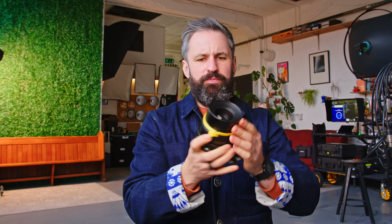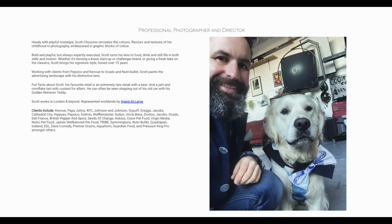This right here, this is a 90mm Sekor Z f3.5W. This is a £200 lens. Yes, it's a good lens. It's a very good lens. I shoot global campaigns. I've shot for Papa John's, Pepsi, Delhi, France, Cathedral City.